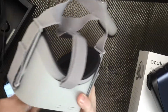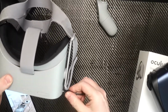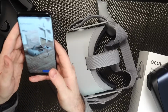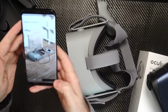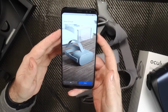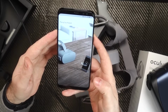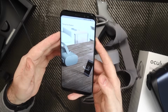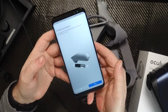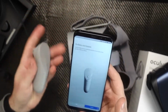Plugged the cable into the mains, and then we'll just plug this into the Oculus Go. There we go. Alright, plug in your Oculus Go. Done. Searching for Oculus Go. Oculus Go found. Pairing your headset. Searching for Wi-Fi networks. There we go. Paired with the Wi-Fi. Now it's asking to put the battery in the controller, which we have done already.